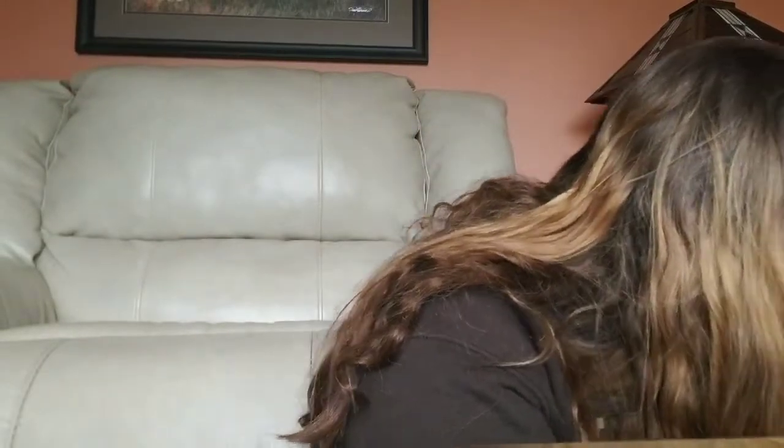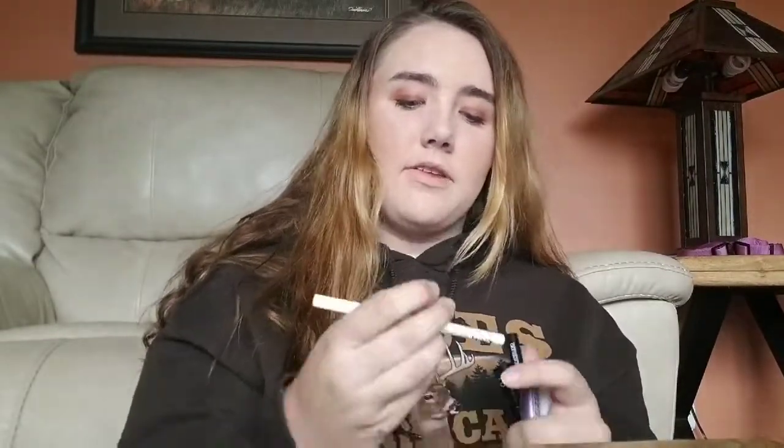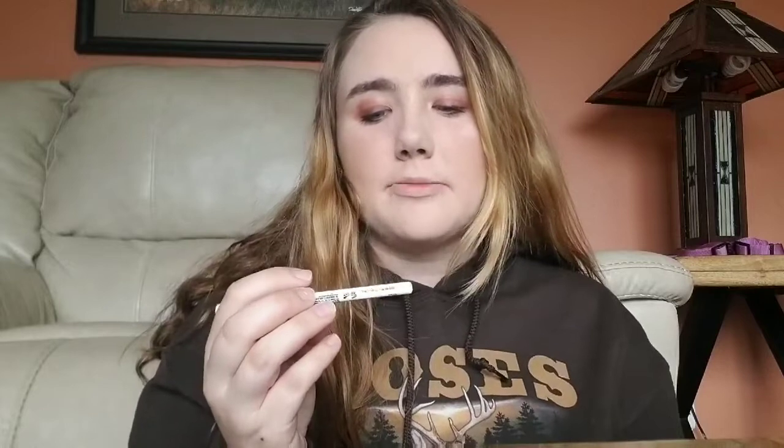I'm gonna stay on the topic of eyes and move on to eyeliner. I have more than this. Okay, well, I don't know where some of the other ones went, but basically all my eyeliners are drugstore. I want to get, like, the Stila liquid liner, but I'm kind of broke right now. So I have this NYX retractable eyeliner for, like, your waterline. Super good.